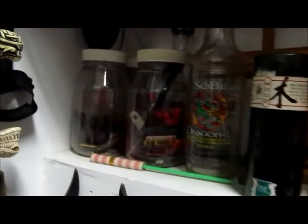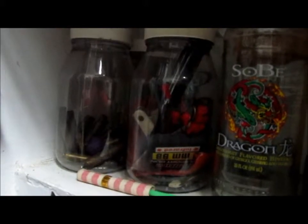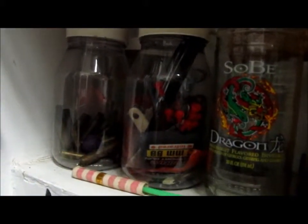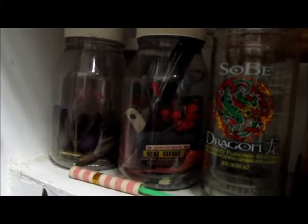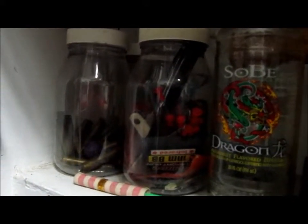As well as, if you can see in there, a couple things is the blowgun darts. There's a couple poison ones in there, and I really can't remember which ones were the poison ones. So I kind of keep them all in the thing and just leave them alone.